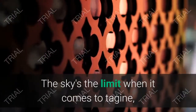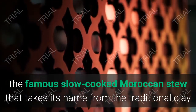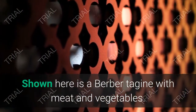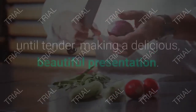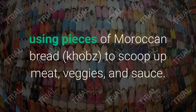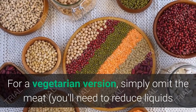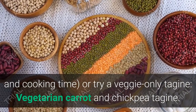3. Tagine. The sky's the limit when it comes to tagine, the famous slow-cooked Moroccan stew that takes its name from the traditional clay or ceramic dish it's cooked in. Shown here is a Berber tagine with meat and vegetables. It's arranged in conical fashion and left undisturbed to cook until tender, making a delicious, beautiful presentation. Tagines are traditionally eaten directly from the cooking vessel, using pieces of Moroccan bread, khobz, to scoop up meat, veggies, and sauce. For a vegetarian version, simply omit the meat. You'll need to reduce liquids and cooking time, or try a veggie-only tagine: vegetarian carrot and chickpea tagine.